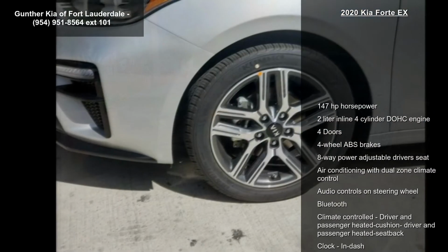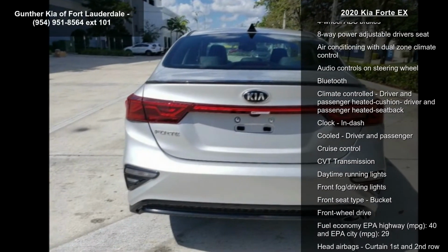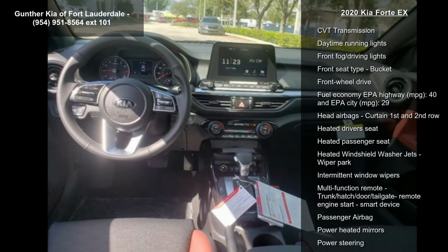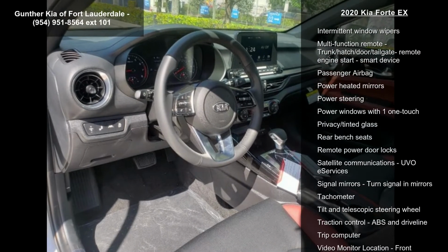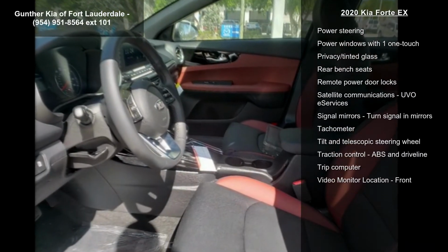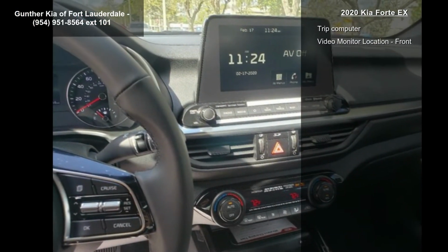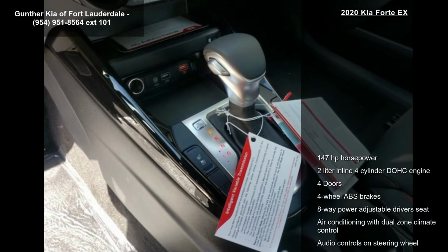Enjoy these notable features: 147 horsepower, 2-liter inline 4-cylinder DOHC engine, 4 doors, 4-wheel ABS brakes, 8-way power adjustable driver's seat, air conditioning with dual-zone climate control, audio controls on steering wheel, Bluetooth and climate controlled driver and passenger heated cushion, driver and passenger heated seat back.